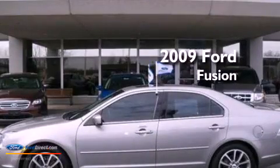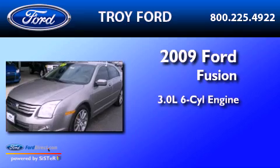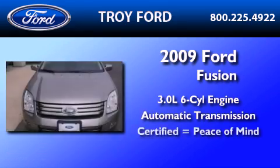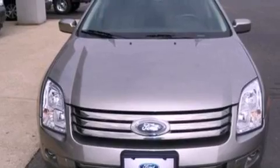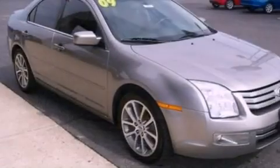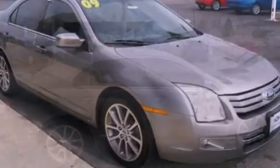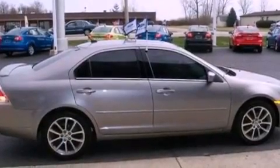This is a certified pre-owned 2009 Ford Fusion. It features a 3.0-liter six-cylinder engine and an automatic transmission. Its top features include a double wishbone independent front suspension, a low tire pressure indicator, aluminum wheels, and satellite radio.